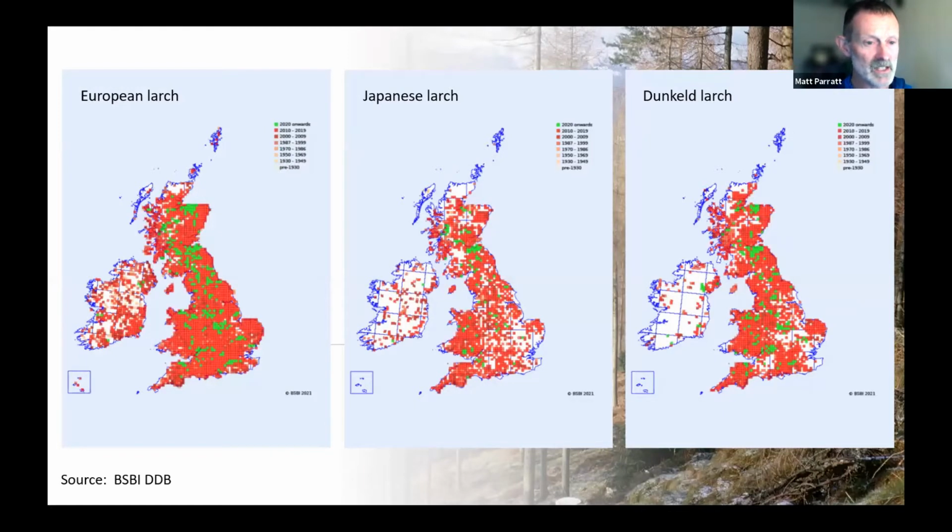So what about the distributions? Now, thanks to the good old BSBI database, we can have a look at these distributions and see they are pretty much countrywide throughout England, through Wales, Scotland, and over on the island of Ireland as well. European larch is probably the most widely reported there. Japanese larch, a bit less so, and if anything, it's got a slightly western distribution, which isn't surprising given its preferences for wetter habitat. And the Dunkeld larch is scattered throughout as well. I'm not entirely convinced about those distributions, and for reasons I'll go into later, I suspect the Dunkeld larch is actually much more widely scattered than either of the parents.